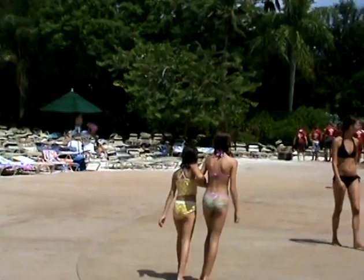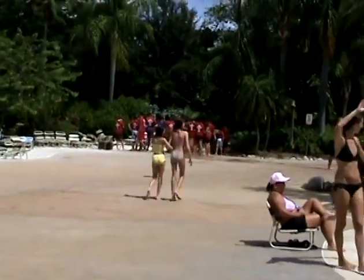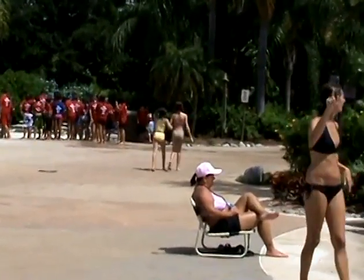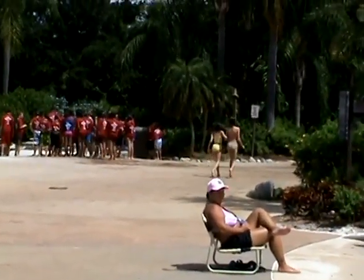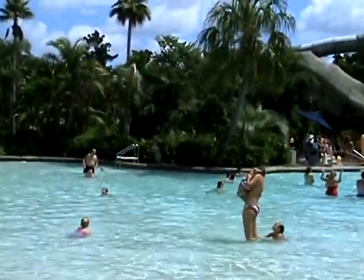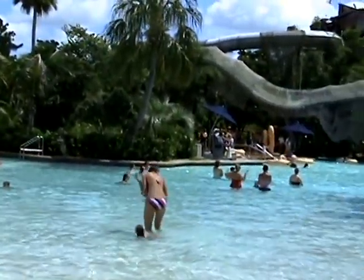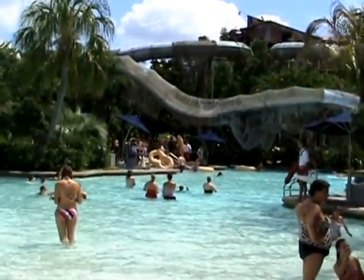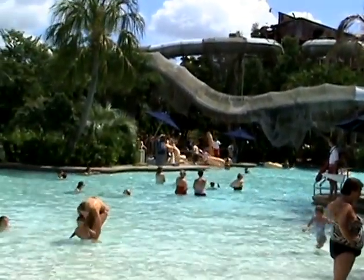Well, we've made it to Crush and Gusher, and the girls are ready to go. There they go, heading to Crush and Gusher. And this is what Crush and Gusher is, a water roller coaster. Well, I think I'll go over with the girls and see what it's all about.